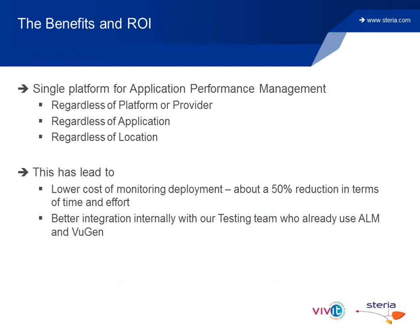The benefit for that, and going back to our 3 key requirements, is that monitoring of services is now standardized, regardless of the platform or provider. We monitor web services, SaaS-based services, such as our expenses system. We monitor the applications, regardless of whether they're in-house developed or off-the-shelf applications, and they're all done in the same manner. And the location doesn't matter either. We have probes in 28 locations, but we're also able to run the services from a number of Steria data centers, which means that we can monitor right from the application itself to what's actually delivered out to the real world.